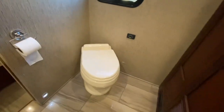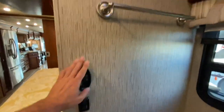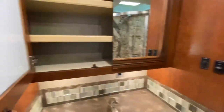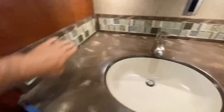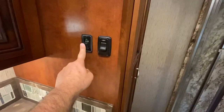Going into the rear bathroom, another nice toilet paper holder, macerating porcelain toilet with a resin lid, another automatic fan, a towel holder, a little bit of storage over top of the bathroom. You do have a window in here. This does have a stackable washer and dryer, very nice. Medicine cabinet over top of the sink, very good size. Plenty of countertop space with some more backsplash, really nice backsplash. Another water pump switch here.